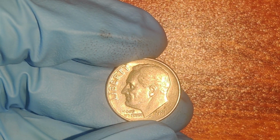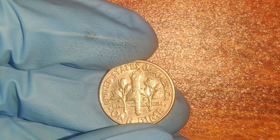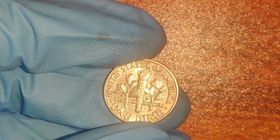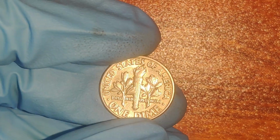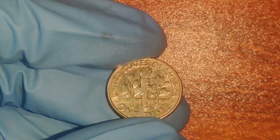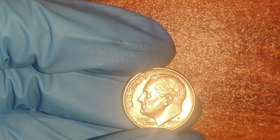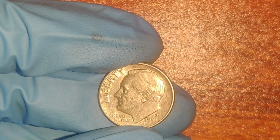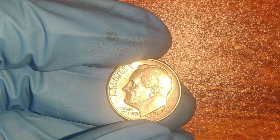Now, here's the twist that has made this coin worth a fortune. When these error dimes were first discovered, they were dismissed as mere oddities. But over time, collectors began to realize their rarity. Only a handful of these misstruck dimes exist, and they have quickly become some of the most coveted coins in the numismatic world.